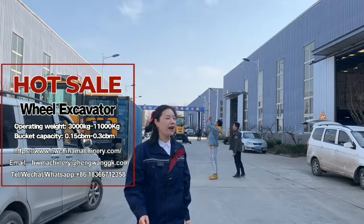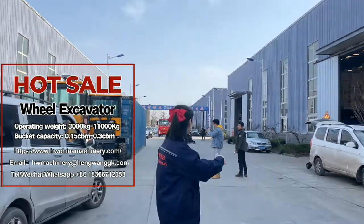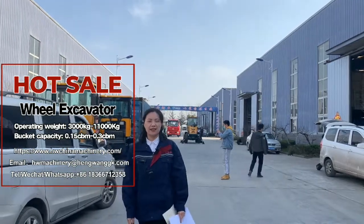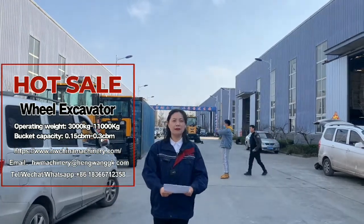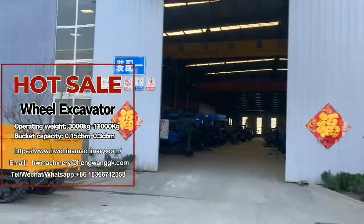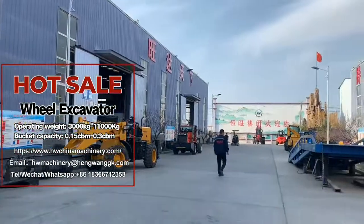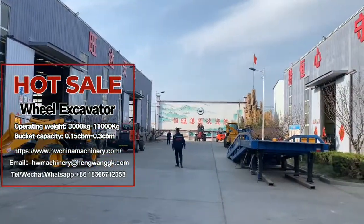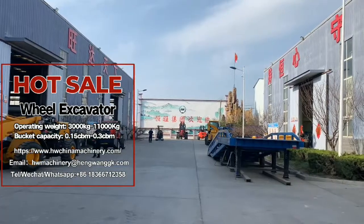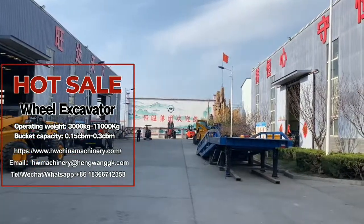And you can see we are Hengwang Group. You can see this is our factory area. We are a big company, a group company. Look at the wall. The wall is our logo. HW is our Hengwang Group. So welcome to our new customers and older customers to enter our new showroom.